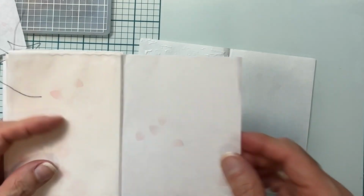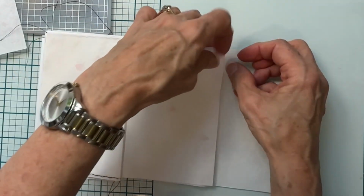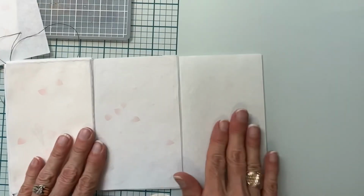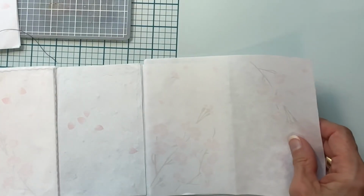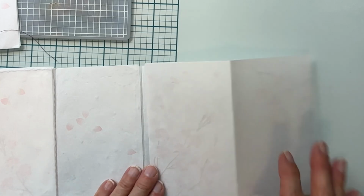I just want to make sure that, oh yeah, my fold is there. I don't want to put my threads in there. That one is going to be crooked. I'm going to continue folding out. And this goes like this. This goes like this.